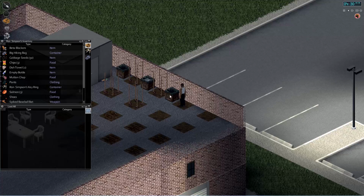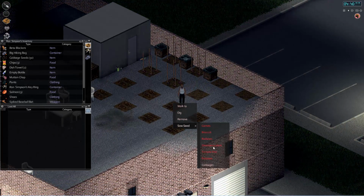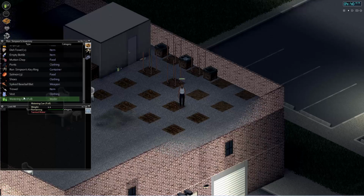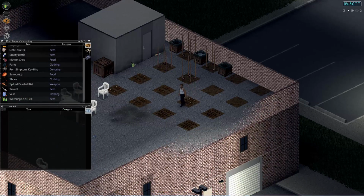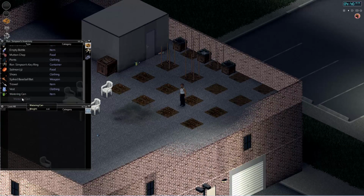Let's see if I can grab a... Alright. Now let's put cabbage in, and we'll water it. Okay, and then we'll put some cabbage in, and we water it again 100%. And the watering can is empty.